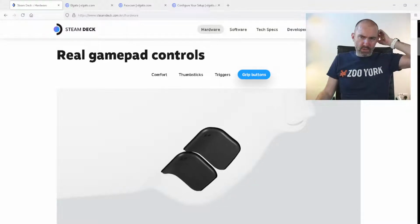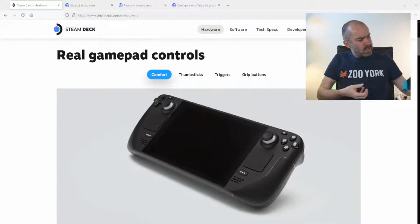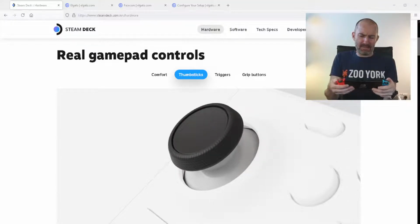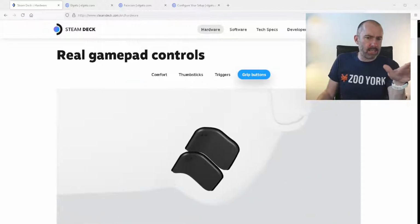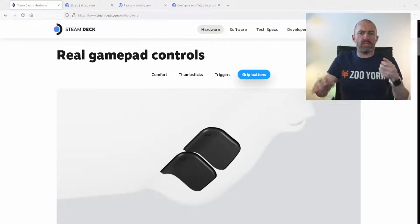I'm not sure how games are going to take advantage of that. I'm not sure how it's going to feel. It's like having some buttons here at the back. It's not too bad a position actually when I think about it. It's a nice little addition, and it looks like they've sneaked the buttons into an area that hopefully won't affect the way that you hold it.